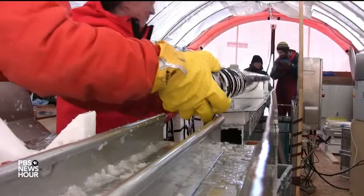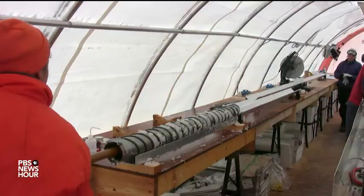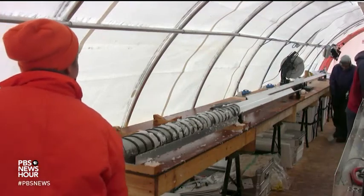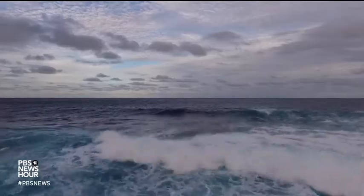The evidence from these cores and many others indicate that when the Earth's climate was just a little bit warmer than it is today, the world's oceans were over 20 feet higher. So 120,000 years ago, when the climate was probably 2 degrees warmer than today, and sea level was maybe 6 to 9 meters higher than today.